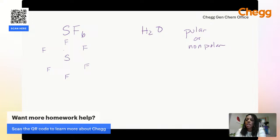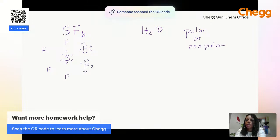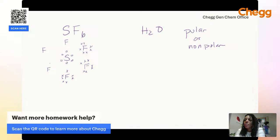I give each atom its valence electrons. So sulfur has 6 valence electrons. And so I'm going to give 6 here. All right. And then fluorine gets its 7. So again, I'm using X's and O's. Makes it nice and easy for us just to see what's going on. So each fluorine gets 7. Okay. And again, when I'm doing these, I try to put that single electron towards the center, so it's just easy for me to be able to make my bonds. Okay. And then we go through, we make one set of single bonds first, like so.